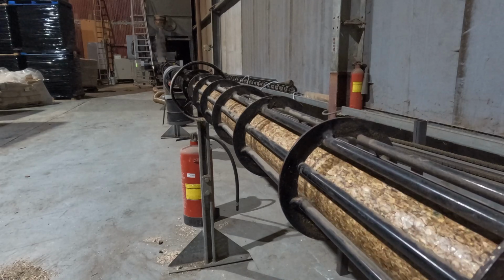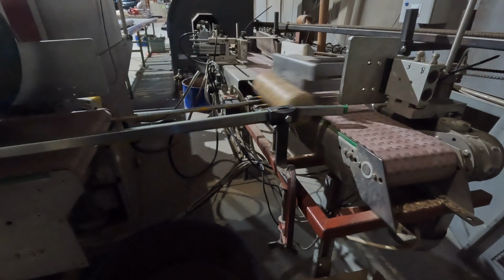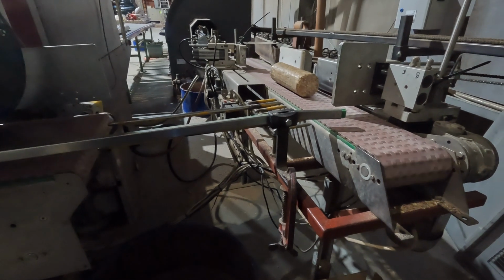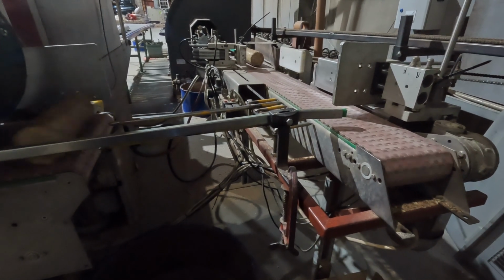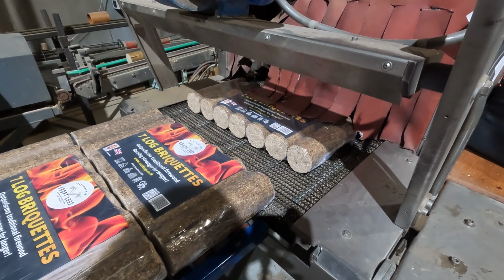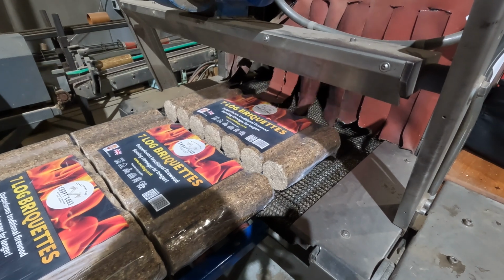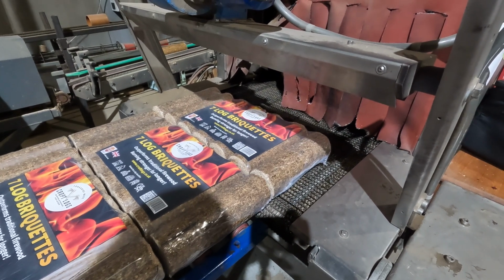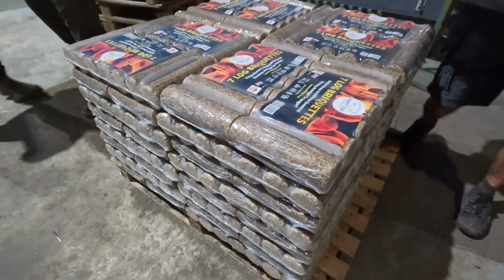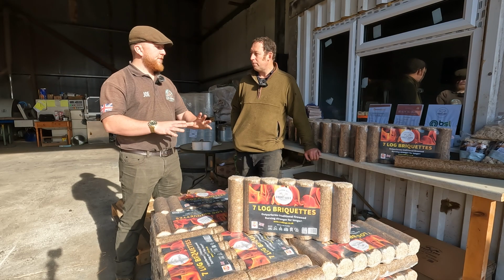Then it'll just go out of there, up the cooling line, into the saw, which is preset to whatever length you want to cut them, out of the saw, into the heat shrink packing machine, and then onto the roller table to be set. Yeah. And that's basically it. With an insert leaflet put in there, whether it's our own Croft Logs or anybody else's that we manufacture for. Obviously this is your finished product.